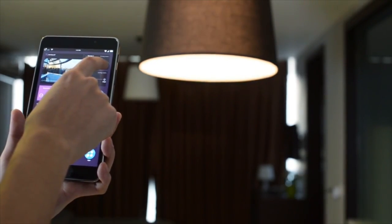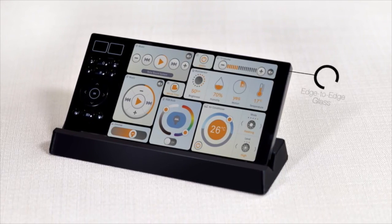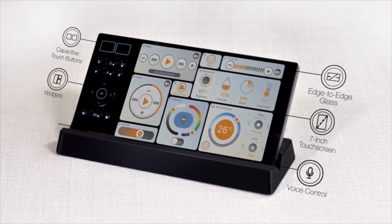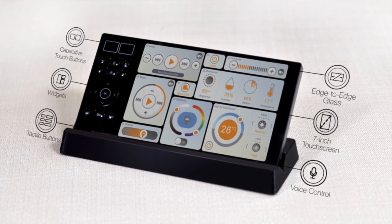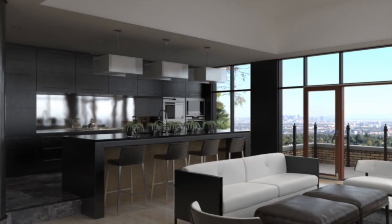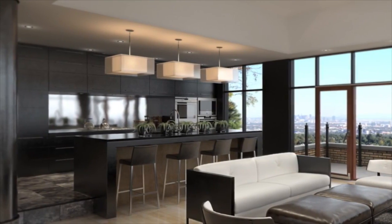We made Umi for everyone, so even if your mom is scared of technology, she can still set up a smart home in just a few minutes. Once set up, control of your home has never been so simple or convenient. Umi Touch's brilliant 7-inch display gives you full control of your house using familiar widgets or by using voice controls. Umi Touch gives you control over your security, your ambiance, and your entertainment, all from one simple interface.